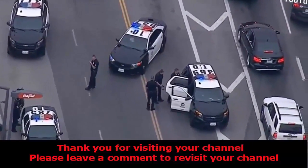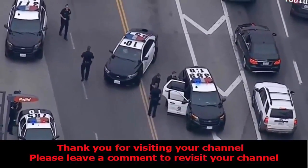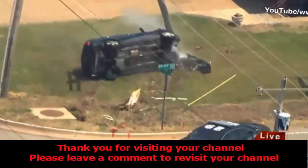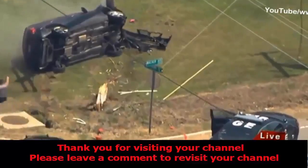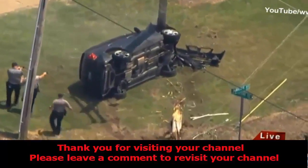It was just so unpredictable, not knowing what was going through that. Steve Johnson told us at the desk here, Air 1 is on scene. You can see he just hit that power pole at Walnut and Walker. Walker and 122nd, okay. Jolene, it looks like they've got their guns drawn there.